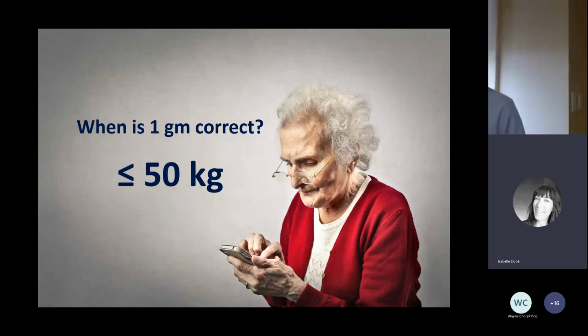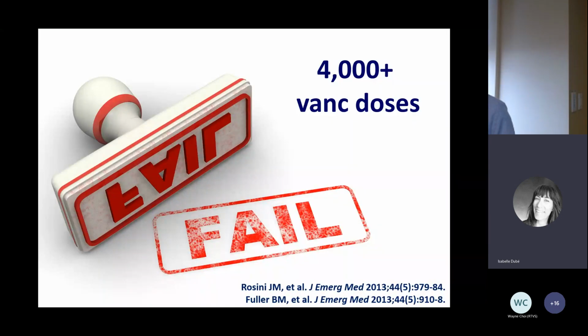So when is 1 gram the correct dose? Well, it's really only correct if you have an older, frail patient that is 50 kilos or less. Other than that, you should be giving them the weight-based dose that's much higher than 1 gram. There were two studies in the Journal of Emergency Medicine that came out in the same issue, from two groups that asked the same question: what percentage of patients who get vancomycin get the right dose based on the guideline? Any guesses? Yeah, you're close. It was 20%. And most of that 20% was where 1 gram would have been the right dose. So we were doing it wrong.